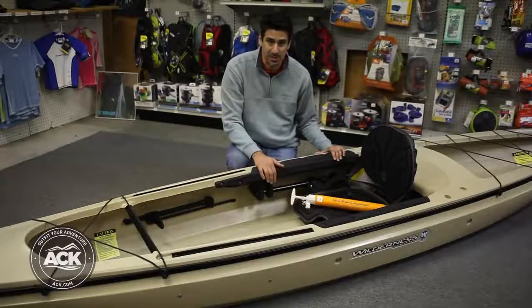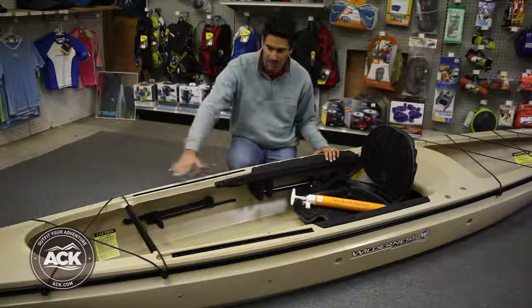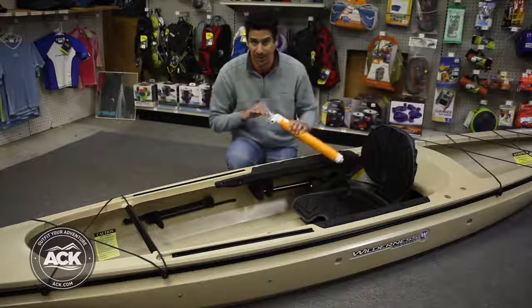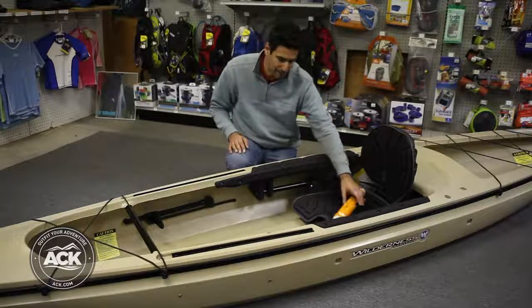Now this boat is made specifically for flat waters, but if you do want to paddle choppier waters, most manufacturers do offer skirt systems to help protect you from the elements and from getting too much water in the boat. However, if you do get water in the boat, it's not self-bailing, so you will have to use a bilge pump just like you would in a sit-inside kayak.